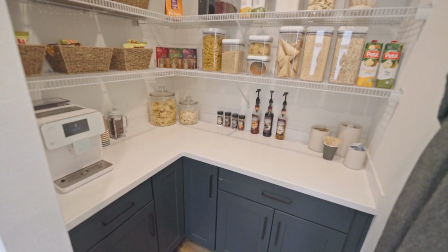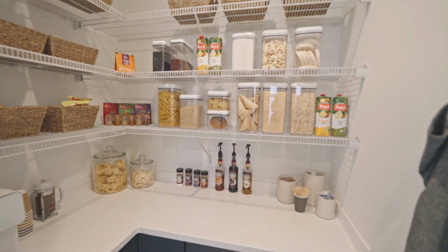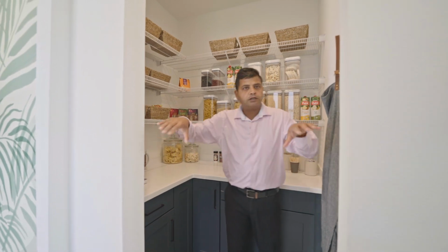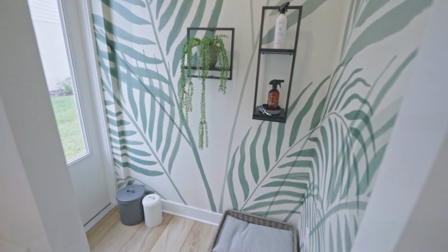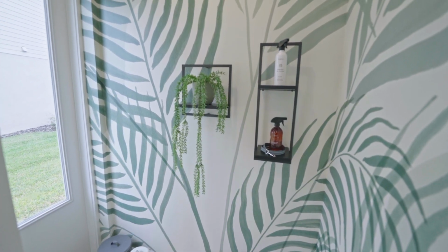You have your pantry area right over here. Of course, this is a builder model, so it has all the upgrades, but you're going to have your standard racks and a door over here. But if you have a 4-legged friend, guys, look at this. This is a standard feature with this builder that you get.